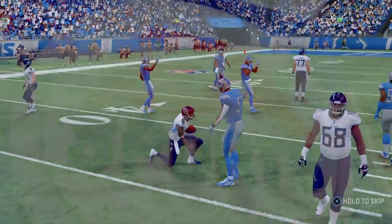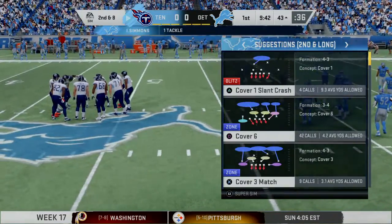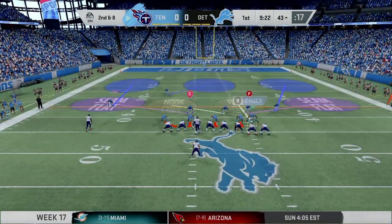Great pocket by the running back. Quarterback puts it right in the perfect spot. Great mesh point by them. The timing on point. The run even better.